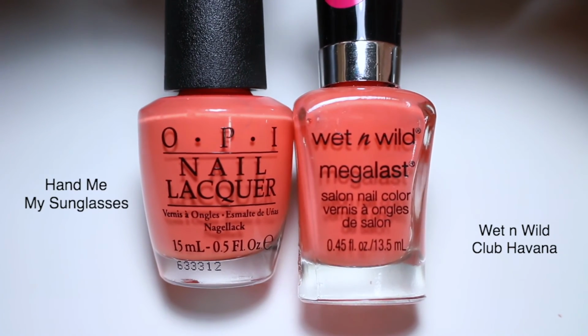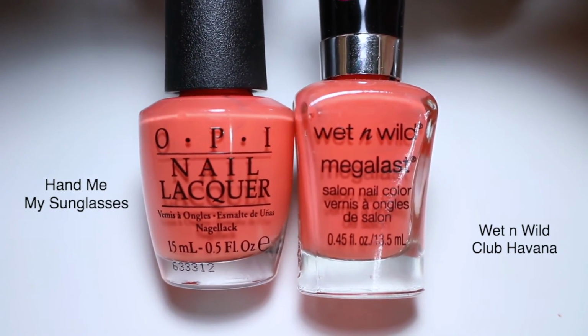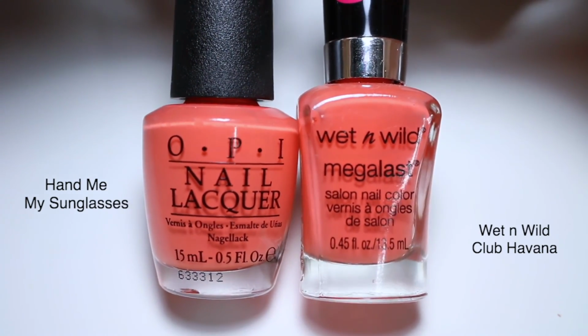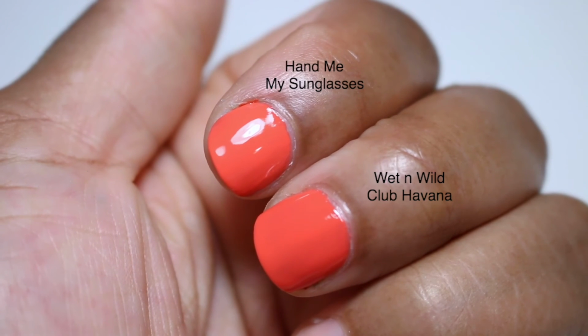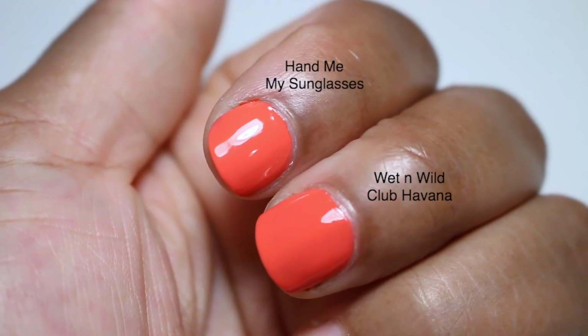The dupe that I chose for Hand Me My Sunglasses is by Wet n Wild, and it's called Club Havana, and it's almost an exact dupe. We finally found one that compares as well in the bottle as it does on the nails. It's a perfect comparison. Now they're both 2 coaters, so you have the choice of spending $10 on OPI or $2 on Wet n Wild.